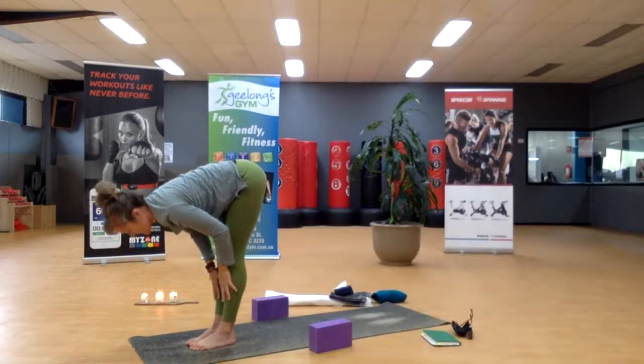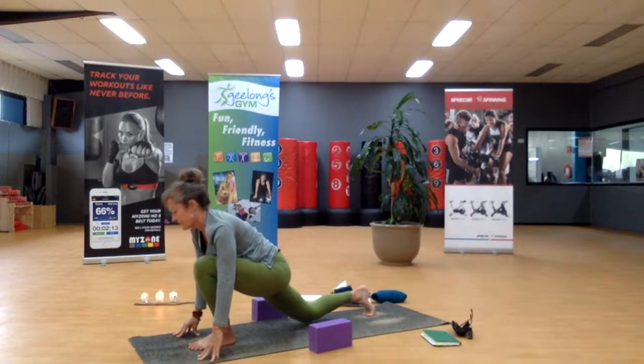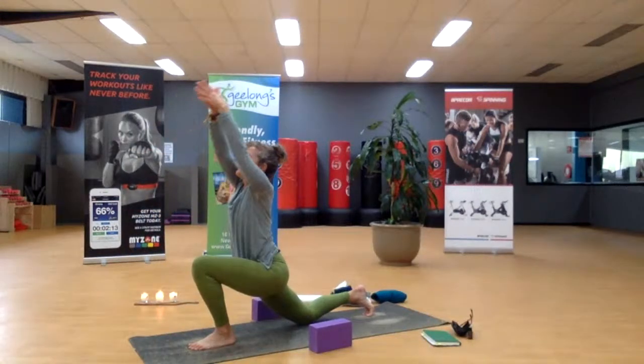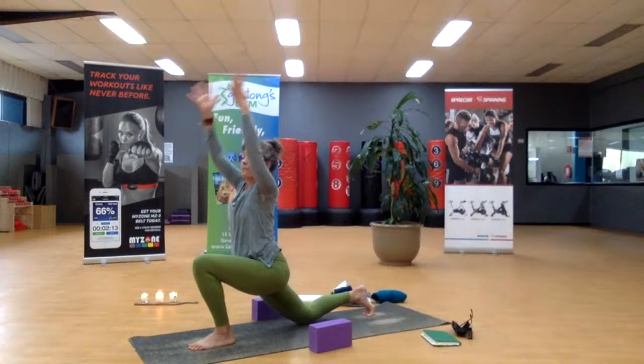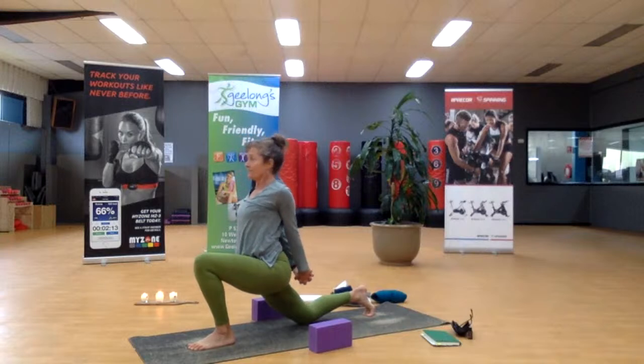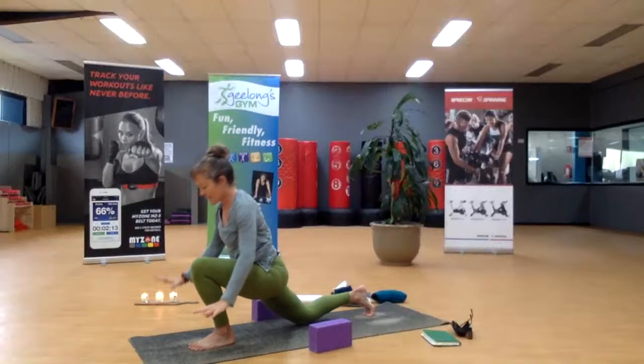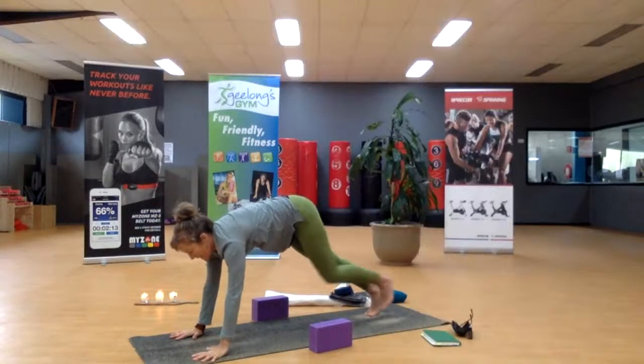Halfway lift. Plant hands, right leg goes back, lower the knee. Raise arms up. Then exhale, bring them back. Interlace fingers, lengthen, inhale. Exhale, sink down. Bring the hands back. Step back to plank.